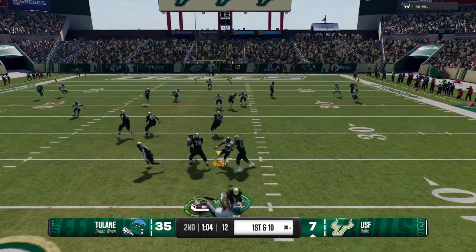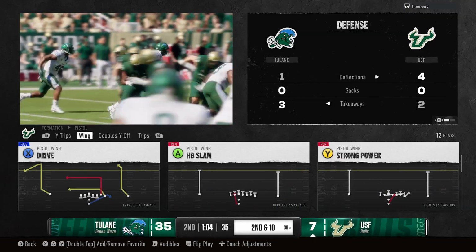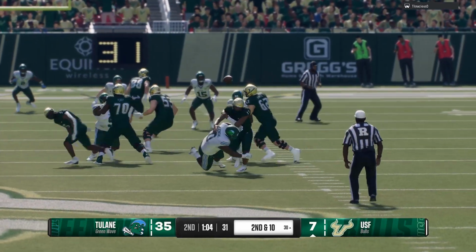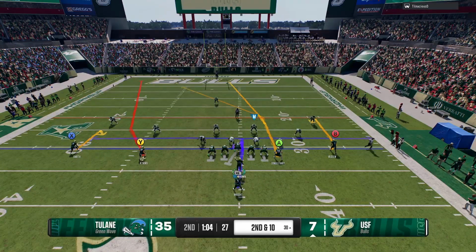Wants to throw on 1st down. And he was drilled just as he released the pass. It's incomplete. That's how you blow up the screen pass if you're on defense. You got to hit the quarterback fast, force the incompletion. Couldn't make the play last time. Now it's 2nd and 10 from the 30.